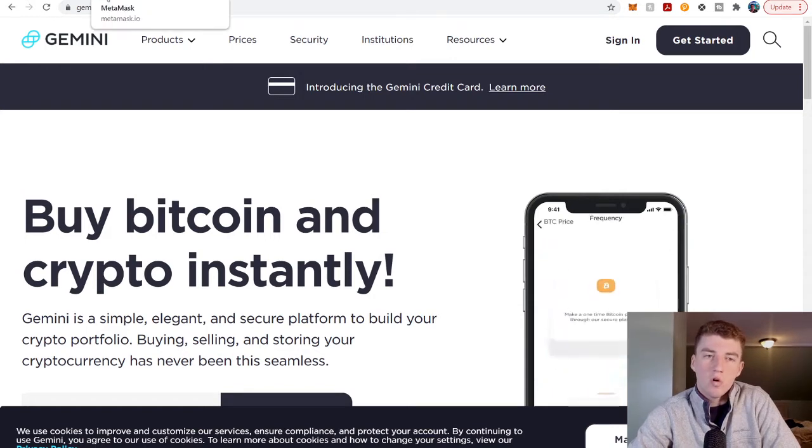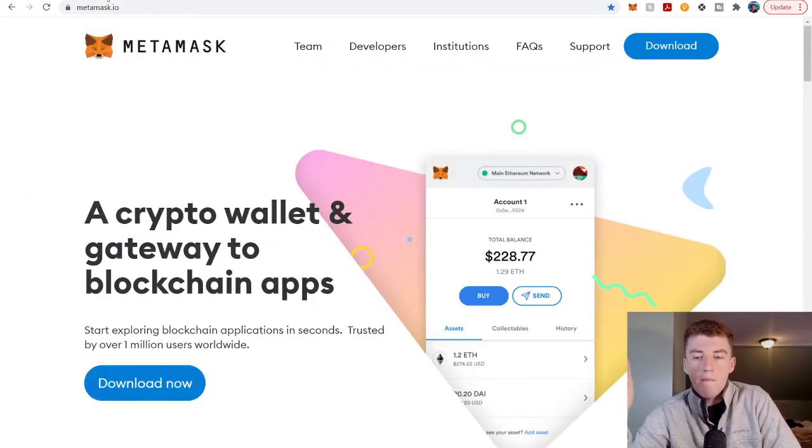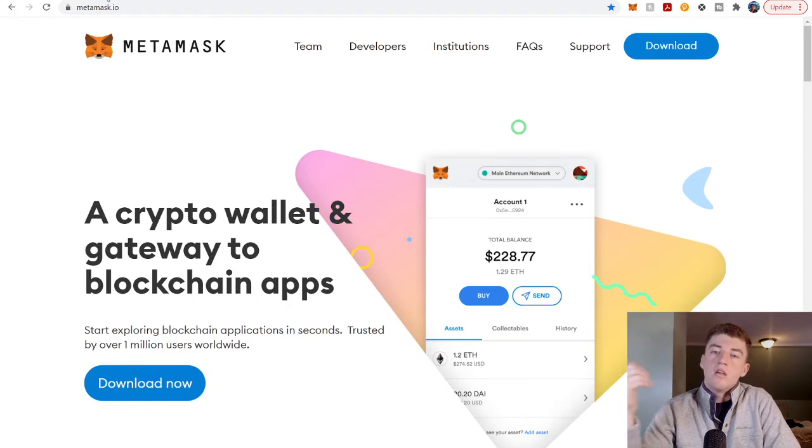Next is how you store. MetaMask, I would not recommend storing on it, even though I'm hypocritical for saying that, because I personally do. I have a significant amount just on my MetaMask wallets. I say wallets because I diversified between wallets. I also have ledgers. I have 2 ledgers, and I store on those.